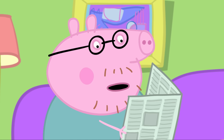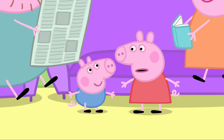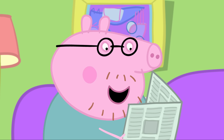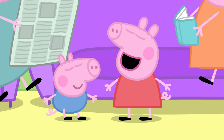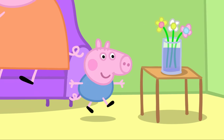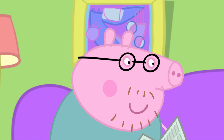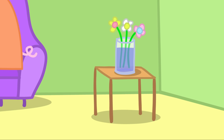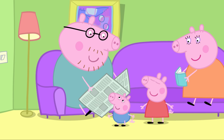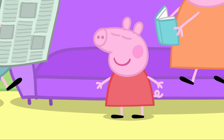Oh, I think George should have another turn. But George isn't very good at hiding. I'm sure he'll be better this time. Close your eyes and start counting. 1, 2, 3. Oh, dear. Peppa will easily find George. 5, 6. George, come over here. 7, 8, 9, 10. Ready or not, here I come.